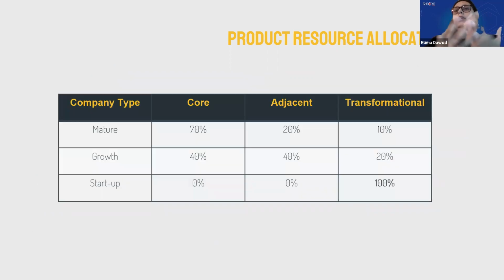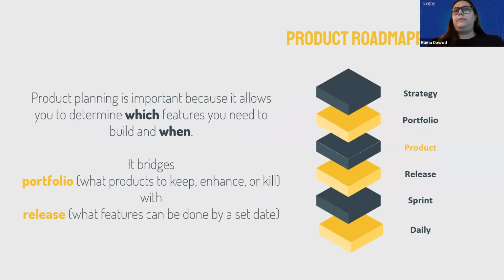In cases of startups, usually 100% of the portfolio is transformational. And this is where a lot of the changes come, because what you're creating is there to disrupt, to make something different. It's not a well-established company that has its core product. As the company moves from being a startup and grows, this product portfolio changes in terms of weight and in terms of how the products are defined within the portfolio itself.